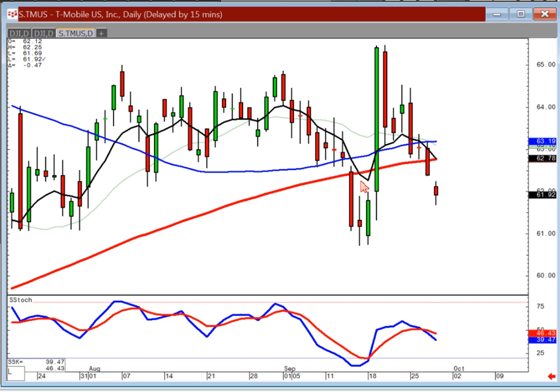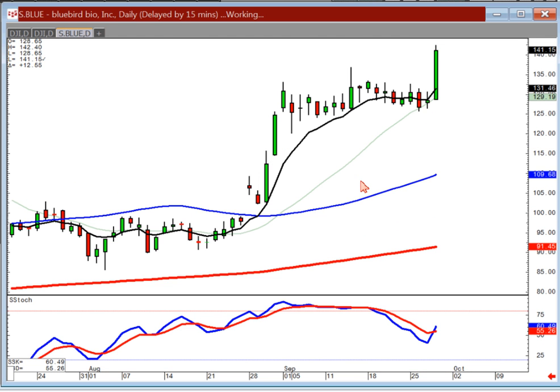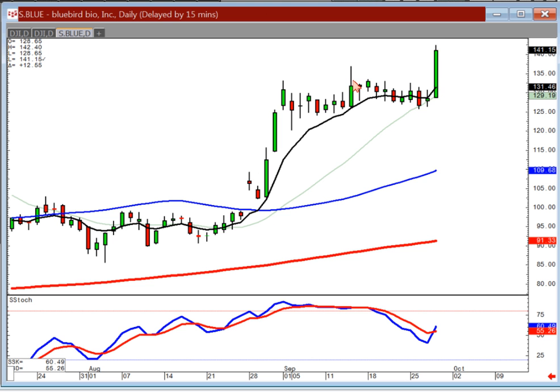LTF, stay long on this one. Blue is J-hook. Yeah, you can see the breakout. I would suspect more upside.